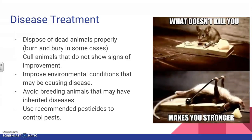If you end up with an animal that dies, you want to make sure that you are disposing of them properly. A lot of times this means burning and burying them, or just making sure that they're buried deep enough into the ground that other animals can't get them. You want to make sure that you're culling animals that do not show any signs of improvement, or removing them from your menagerie. You want to improve your environmental conditions that can be causing the disease.